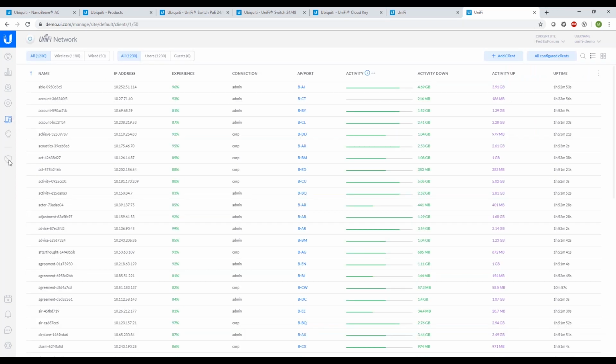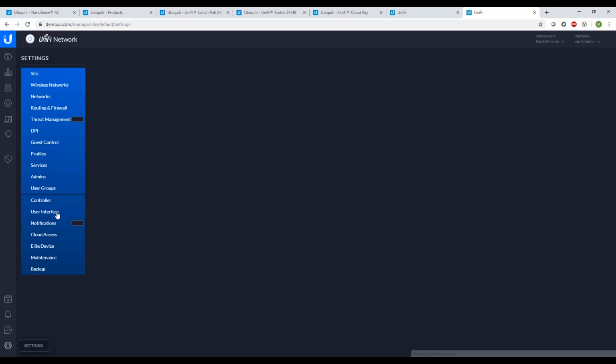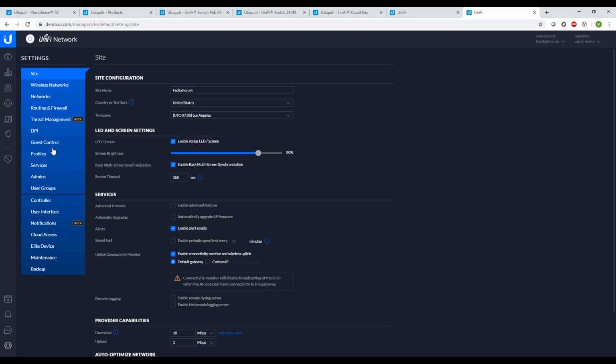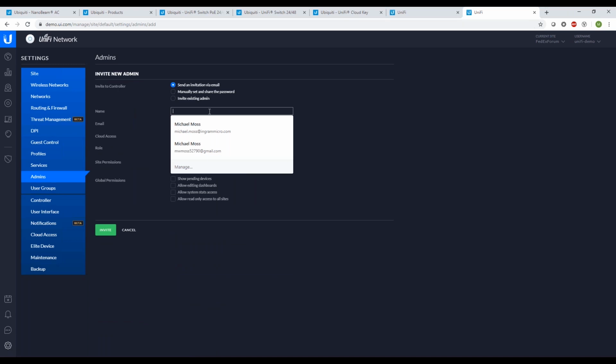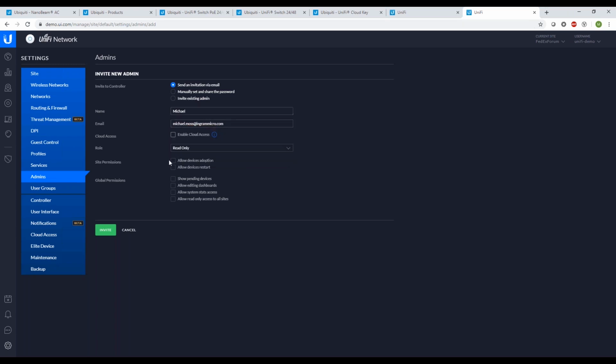Let's get to our settings tab here. If you go into admins, let's go, Michael, angermicro.com. And I'm doing this here: read only or administrator. So there's only two options, unfortunately. Although you can do read only and then allow them certain things here.